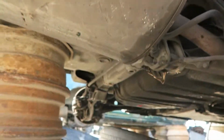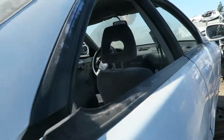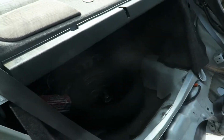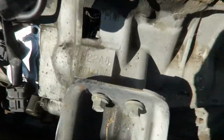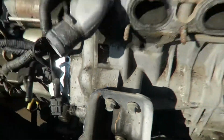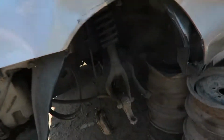I show a bunch of them, and I always check under the car. I don't show it on camera all the time, but make sure there's no sway bar or rear subframe brace. There's no goodies under there that I want to pick up, you can resell and stuff like that. H22A4 right here at a 4th gen Prelude. There's like 4 of these 4th gen Preludes, which is surprising.